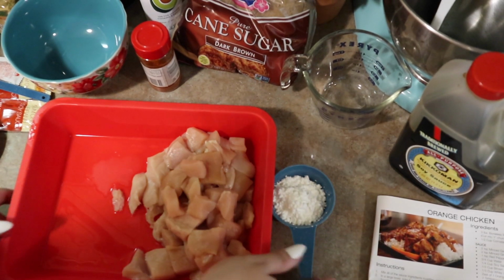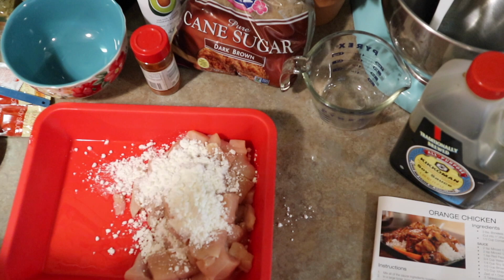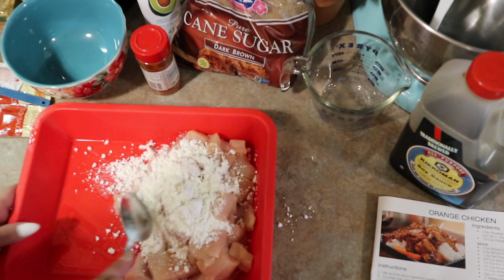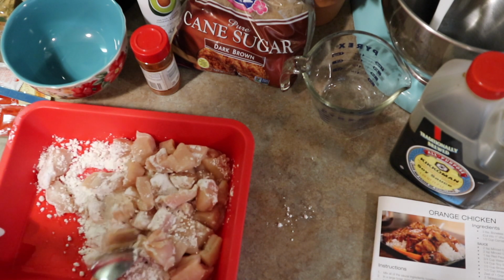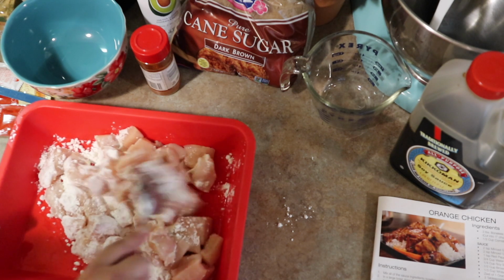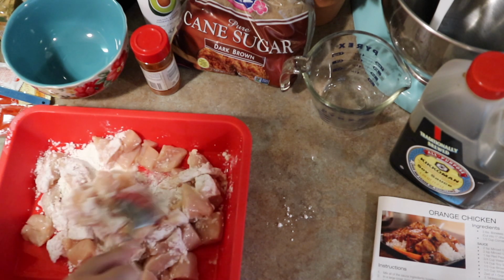Okay, so here I have the chicken. I have half a cup of cornstarch. I'm just gonna whip this up really quick because my camera battery is dying. I forgot to charge it yesterday. Pretty much gonna cook this up really quick. I'll show you what it looks like cooked as I'm cooking it, and then I'm gonna show you how I make the sauce really quick.